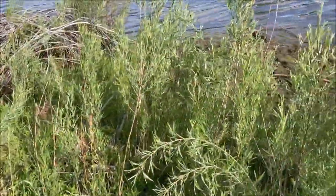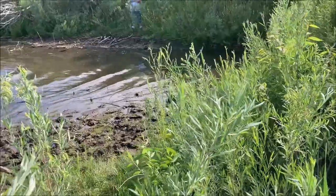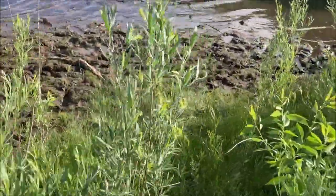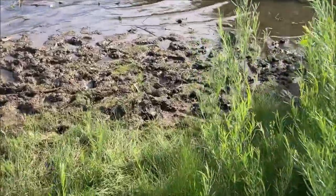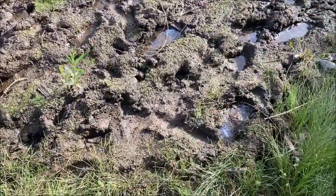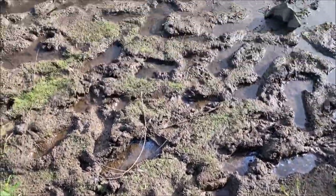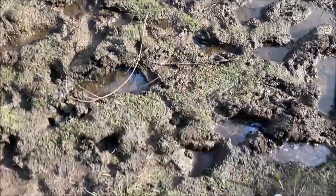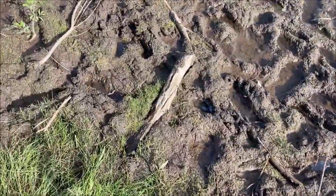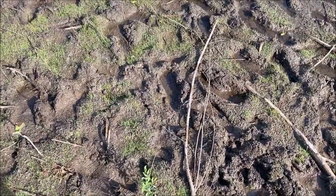Okay, made it over to this other side. Had to build a little bridge through this crappy smelling water. I'm gonna stink when I'm done here today. But it looks like these prints have been here for a little bit, but they're kind of barren. I'll just tell you, it stinks around here. And there's mosquitoes galore.